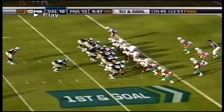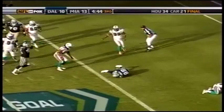First and goal from the Dolphins' 2. Romo in trouble. He throws. Oh. Touchdown. There's a flag as well. The catch is made in the end zone by Tony Curtis, the third string.